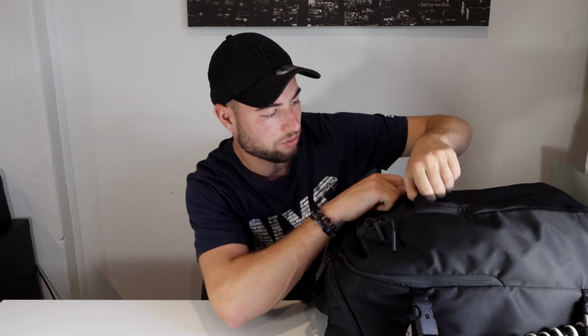First things first, we're going to look in the first pocket, which is on top, up here, but there's nothing in there, I can feel it, except for a screw. I think it's for my tripod. Yeah, it's a tripod, don't know. Anyway, not important.